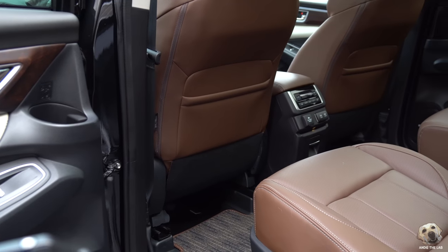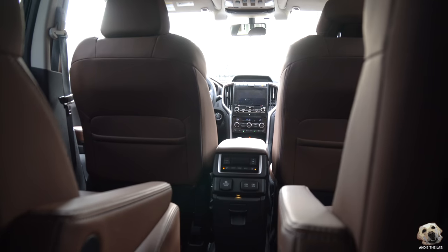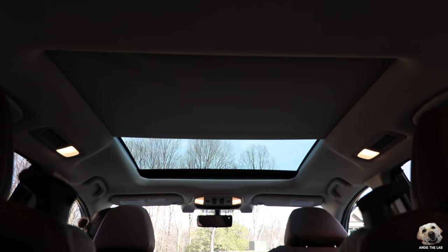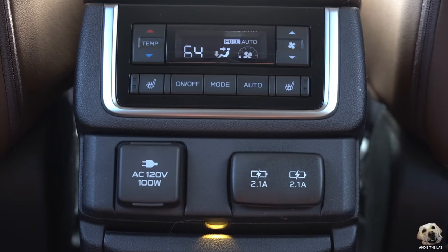Three-zone climate control package in this vehicle, and back here you can control the temperature, airspeed. There's also heated seats. You have two vents right here. You also have window shades, very handy, and this humongous panoramic moonroof. Whoa. Plus, you have a 120-volt outlet, which is great for charging multiple devices, and two additional USB ports.